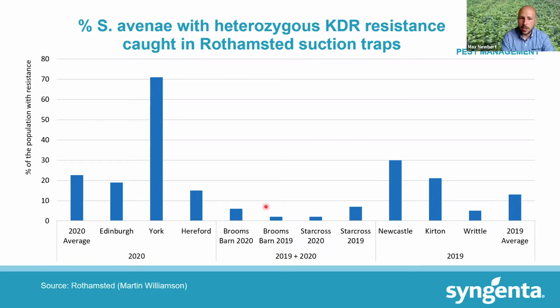The only one that really stands out there is York in 2020, where we had a very high level. So that's a bit of an anomaly, but generally the resistance has come really far down, and in many instances is less than 5%. I've put the 2 years, 2019 and 2020, separately, and then I put the sites that we had tested over the years together.